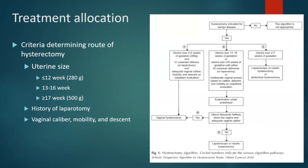based on 3 criteria. Number 1 was uterine size. So they created 3 different groupings. So this was less than a 12-week uterus, a 13 to 16-week uterus, and if a patient had greater than a 17-week or 500-gram uterus. Their history of laparotomy, including cesarean section. So in group 1 with the smallest uteri, and the history of less than or equal to 1 cesarean delivery or laparotomy, versus in the middle group, which we'll talk about. And then also included in this was vaginal caliber, mobility, and descent of the uterus.